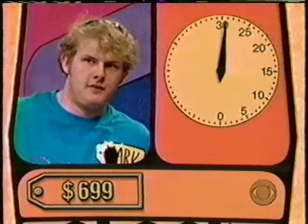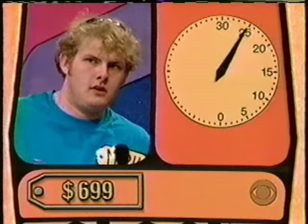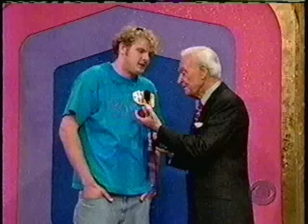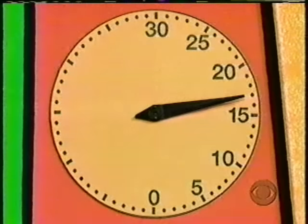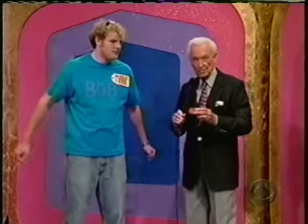$850. Lower. $750. Lower. $650. Higher. $675. Higher. $700. Lower. $690. Higher. $691, $692, higher. $693, $694, $695, $696, $697, $698, $699. You got it. And you have won that in 13 seconds, so you should have no trouble winning both prizes and the $1,000 bonus.